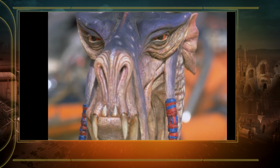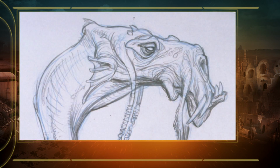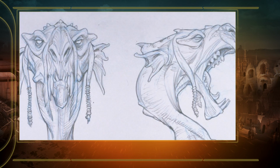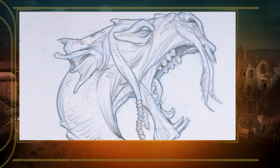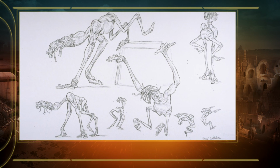I thought to myself, what animal is almost always grumpy, or seems to be grumpy? I thought, I know, camels. His face and his neck, you look at him, that's a camel. You start off with the basic camel head and stick on some kind of gnarly teeth and pointy things. I always call these things pointy things.